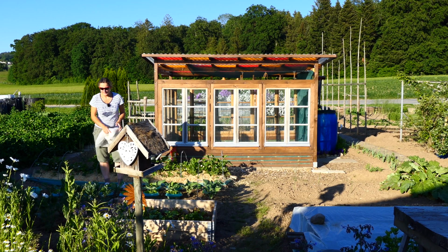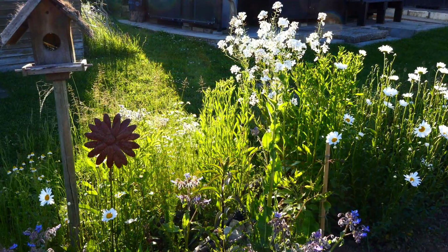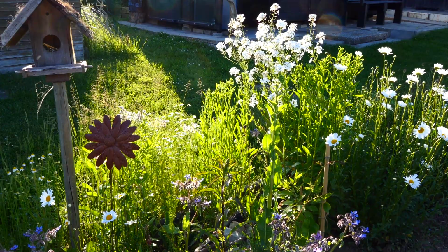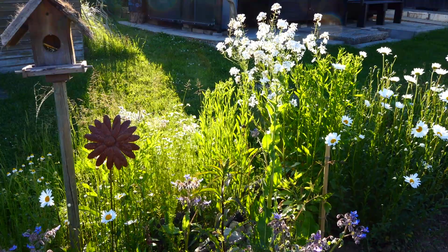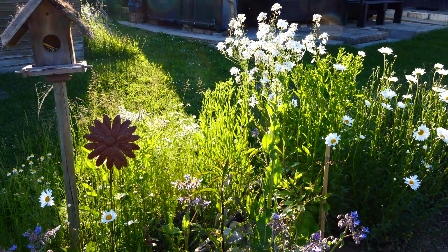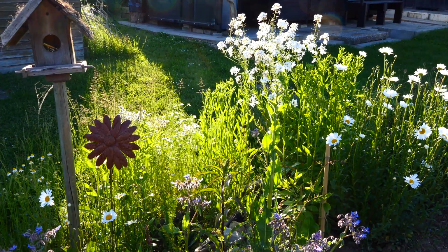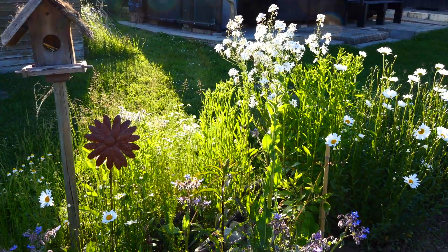It's a beautiful evening. Now this area looks lovely. I have beautiful margaritas. I mean, margariten. We say margariten, so it's not margaritas. I can't drink that. Daisies. What are they called in English?